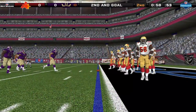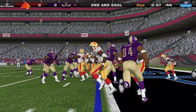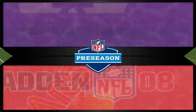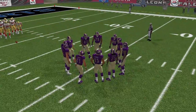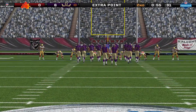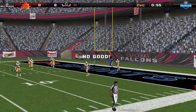Let's go, boys. Stay posted now. Watch the ball. Keep the throttle down. So a fly to the end zone. Touchdown, Atlanta. Number nine comes out for the point after.